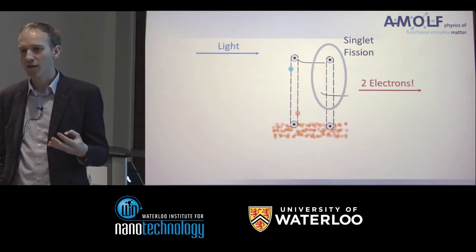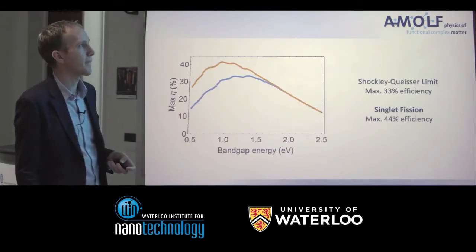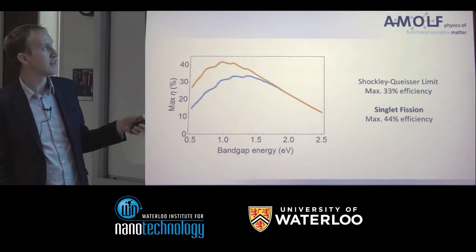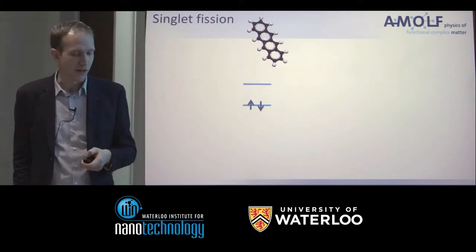And with that process, you can make much better use of the high energy photons because you get twice as many electrons out per photon. So that raises the Shockley-Queisser limit. This is the curve I showed you before, and the singlet fission raises the Shockley-Queisser limit to about 44%, depending on the configuration. Okay, so how does this actually work?